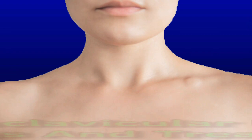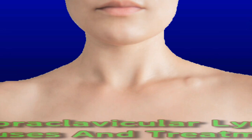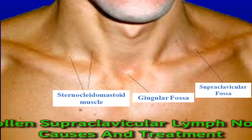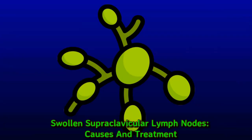Swollen supraclavicular lymph nodes, causes and treatment. Swollen supraclavicular lymph nodes can occur as a reaction to infection or because of metastatic cancer. This swelling typically occurs just above the collarbone.